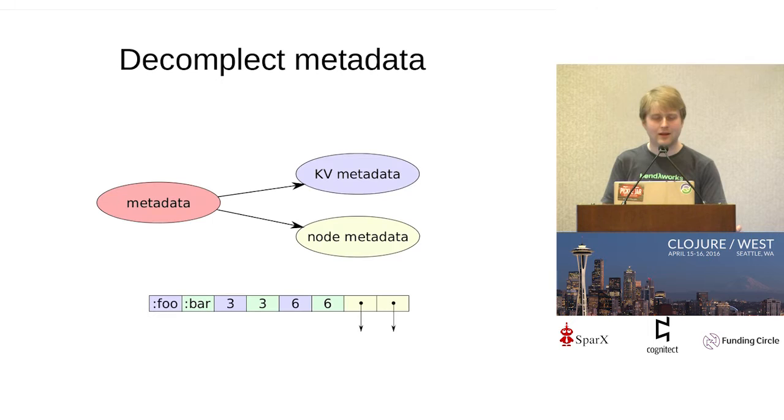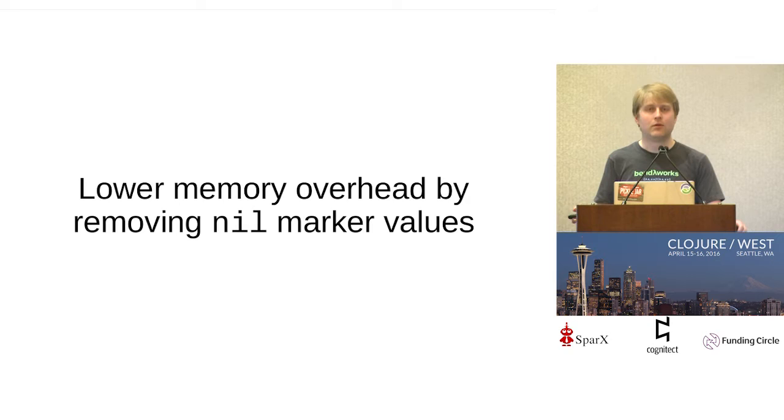We have the metadata right here, and then we divide it into key value metadata and node metadata, so that we always know, where we're pointing to inside of the array, if we're pointing to a key value pair or a subnode reference. And this, of course, lowers the memory overhead because we can remove the nil marker values. But that's the most basic improvement that I see.